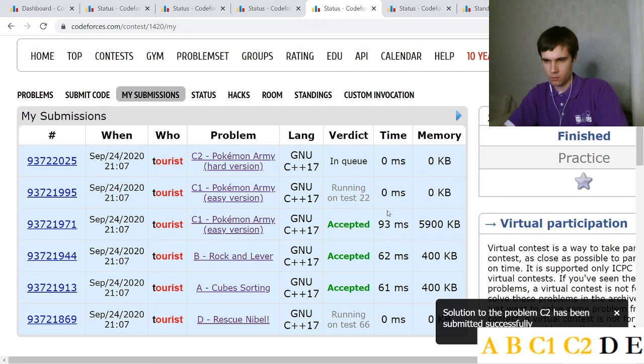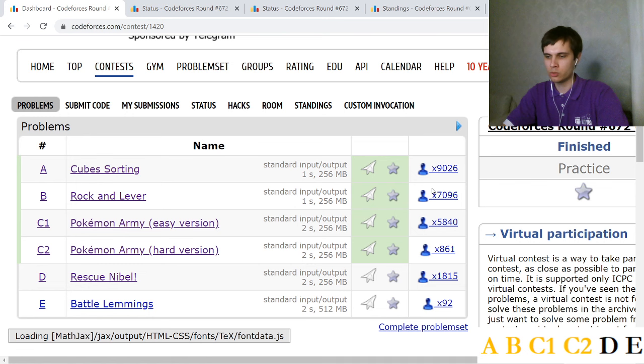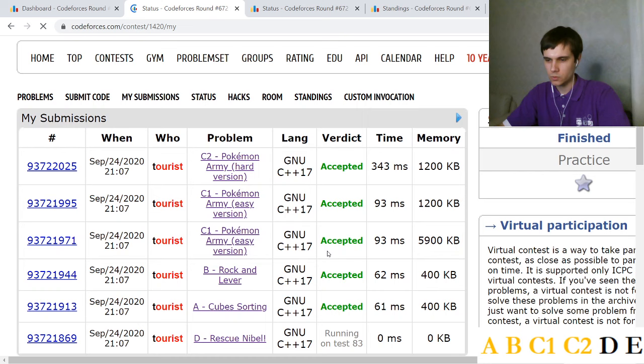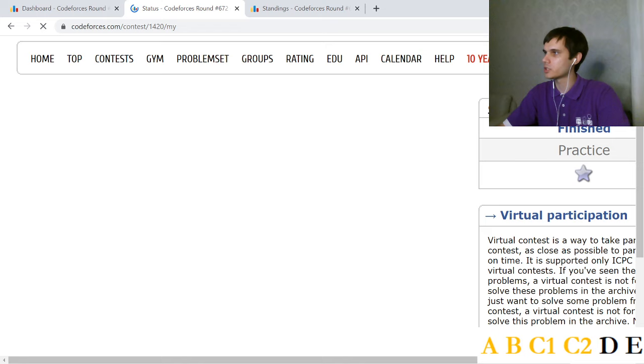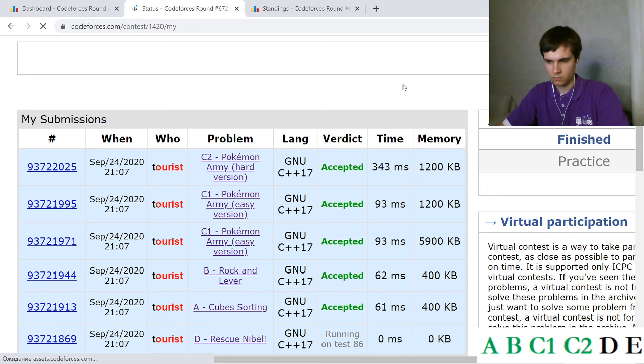Okay, so the two solutions to C1 run in the same very small time, but the second solution took less memory, as expected. And some people said that the segment 3 solution to C2 could time out for some people, but I guess this one is very fast, not even close to timing out. And D is testing. Okay, so we are almost done. We have A, B, C1, C2 correct, and D probably also correct. And we have E remaining.